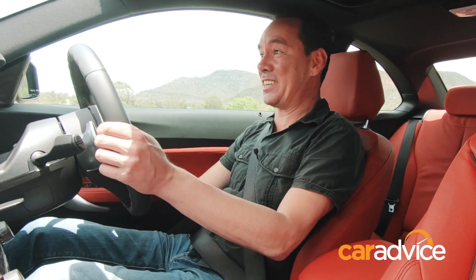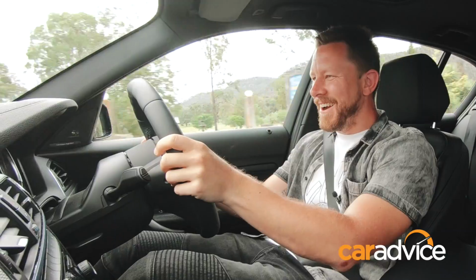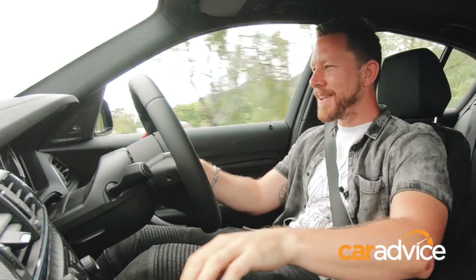I've got to say, Adam's hatch is looking pretty quick up ahead. Curt's coupe doesn't appear to be 17 grand faster.